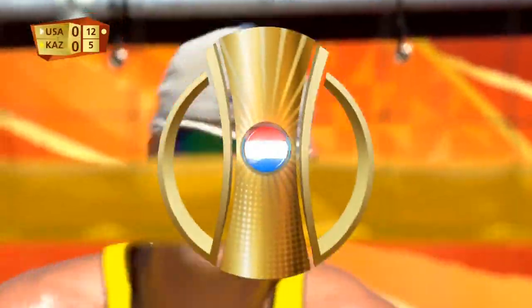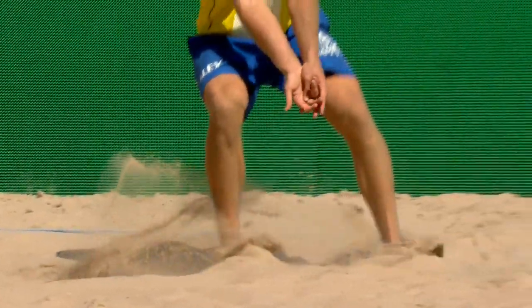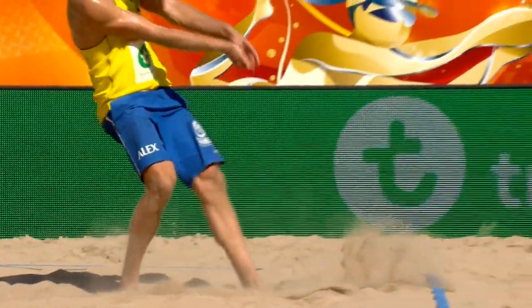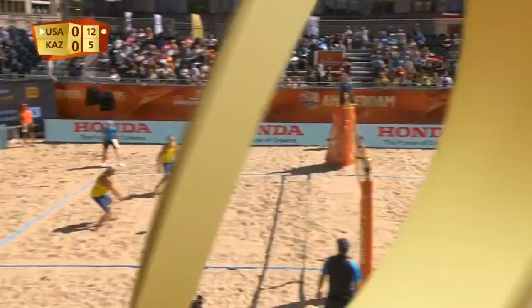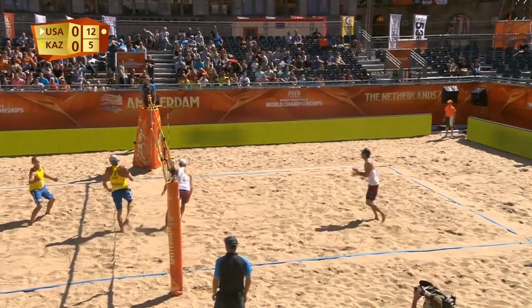Oh, and it brings a change of sides. That's a rare one. He's felt the pressure that Kazakhstan have to change sides. So does Brunner, so I reckon he's going to get another ball down the line. Now he goes back to his left hand again. That's wide. Block from Brunner!